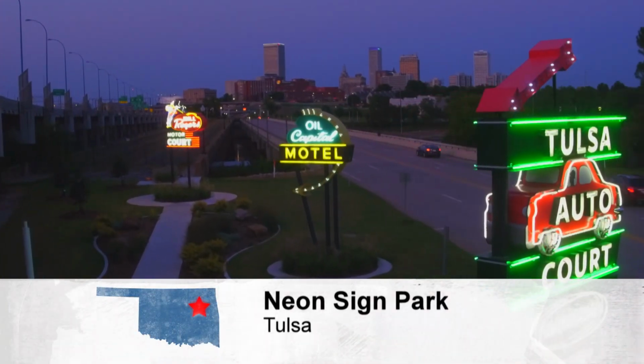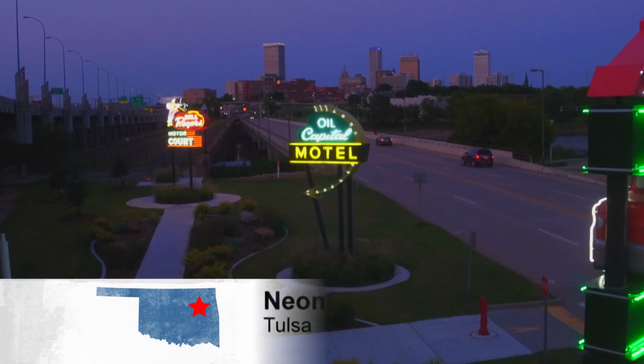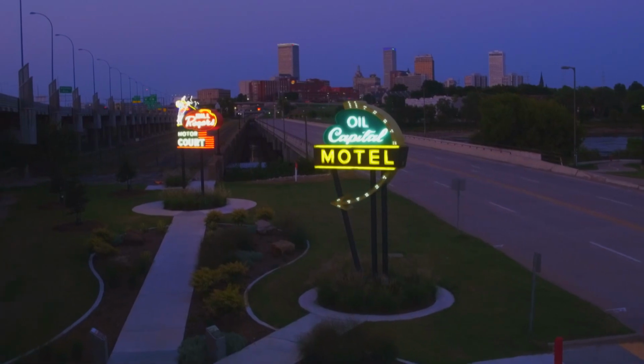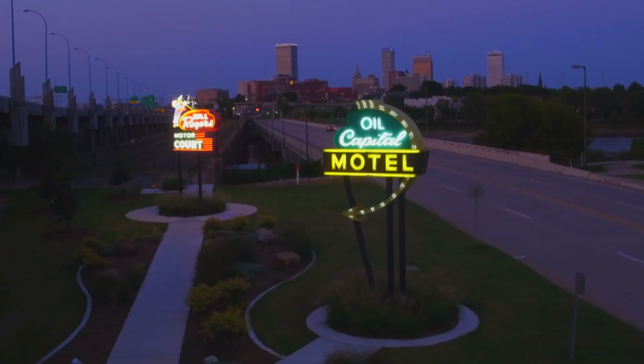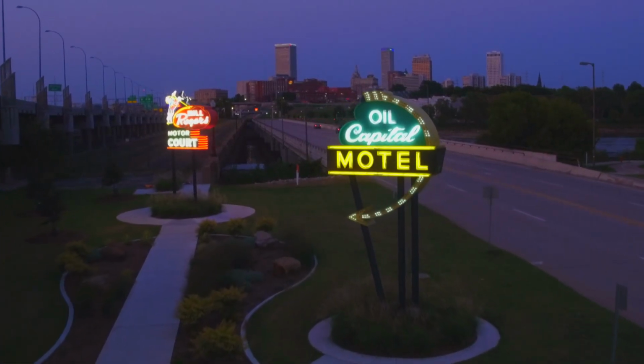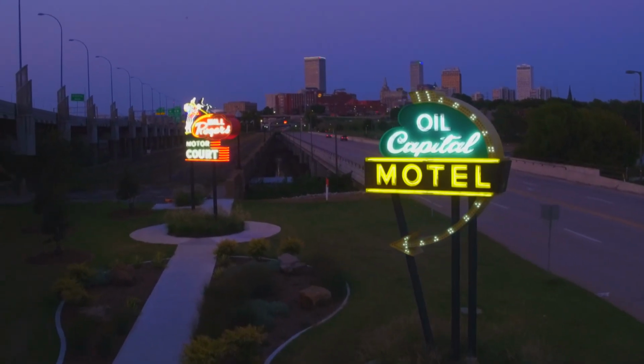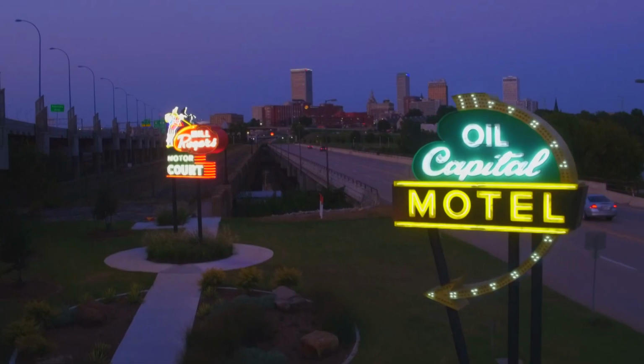Jesse says sites like this along the Mother Road, both old and new, are important connections to history. I've been an Oklahoma resident all my life. I'm an Oklahoma native, but I really feel a better connection to the history of where I live and where I grew up from seeing these sites and sort of experiencing them firsthand. It's the vintage and nostalgia and all of that, but to have something that was that important to Tulsa and to the history of Route 66 now is just amazing.